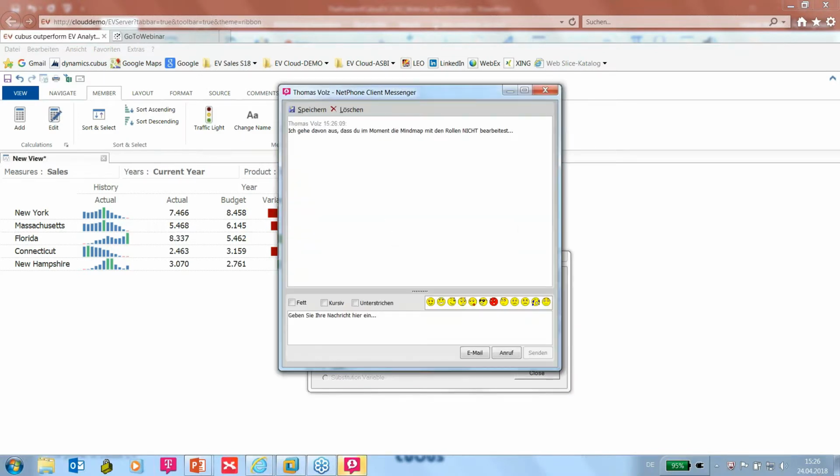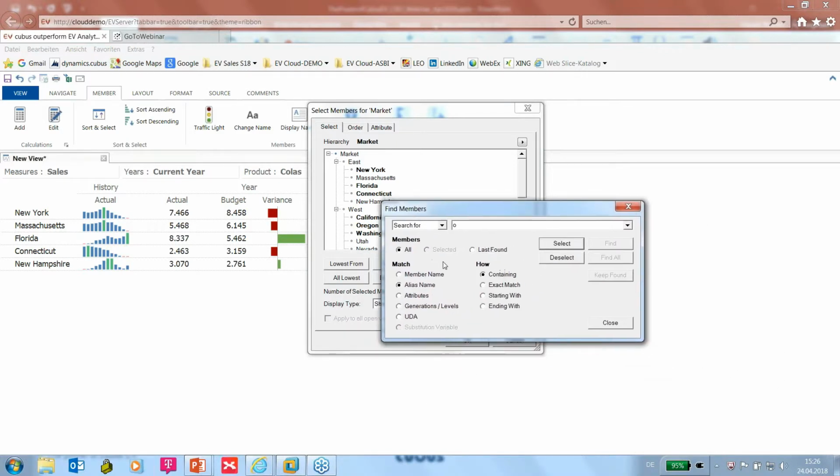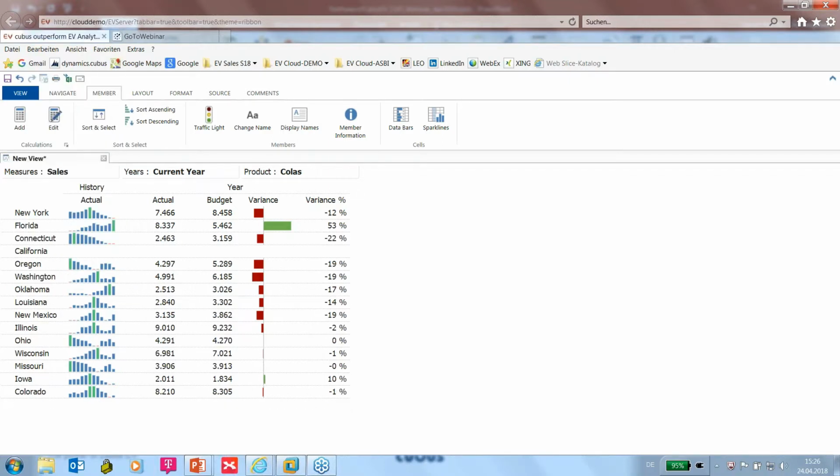Now it will go through the whole dimension and give me all the elements that have an O in the name. That could be used, for instance, to search for accounts or for names and legal entities or whatever you want to do. So I say select, it will make them blue. I press the OK button, and I will have exactly those elements. There is one region in it, so I can deselect this one and have all the states that have an O in the name.